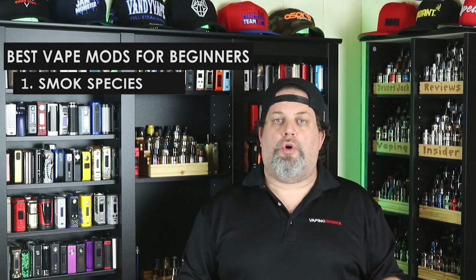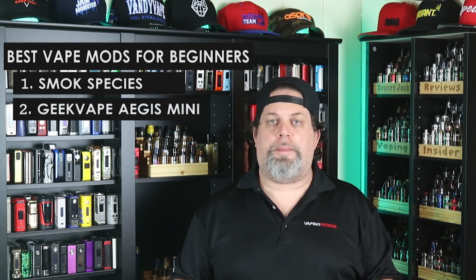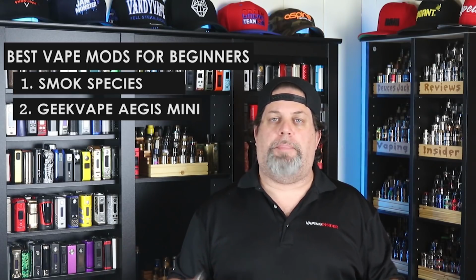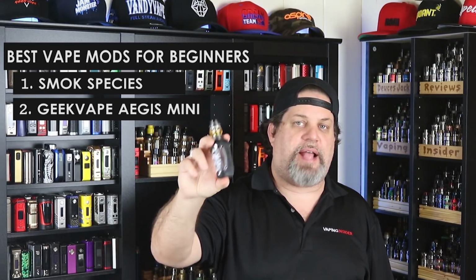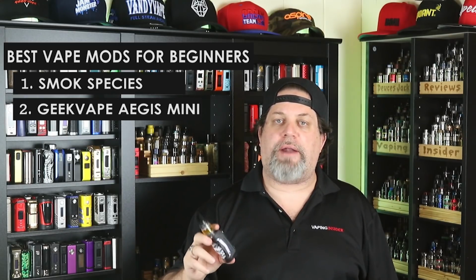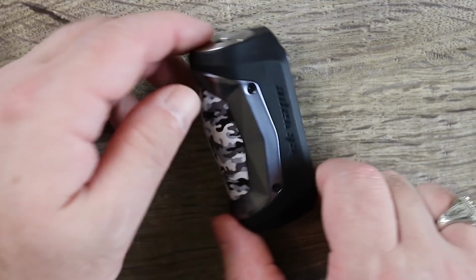Next up in this category is the Geekvape Aegis Mini. Yeah, we know you've all heard about the regular Aegis, the Aegis Legend. Those mods are bulletproof. You can toss them around, put them underwater. They're fantastic. Well, Geekvape came up with the same exact type of design, but they put it in an internal battery mod. It's all sealed up with a 2200 mAh internal battery.